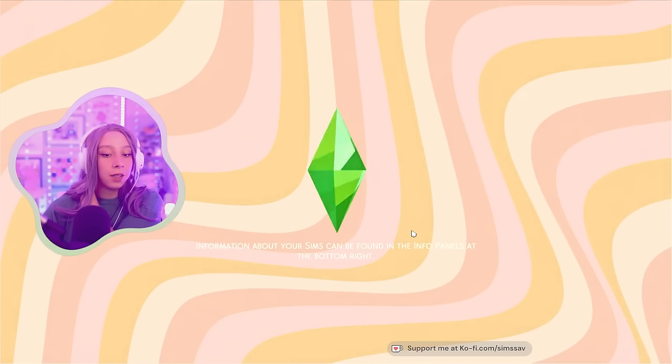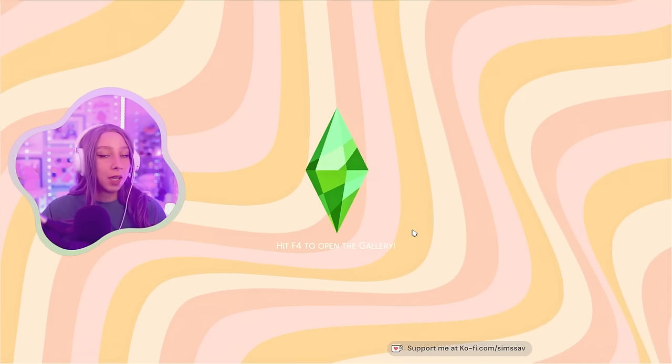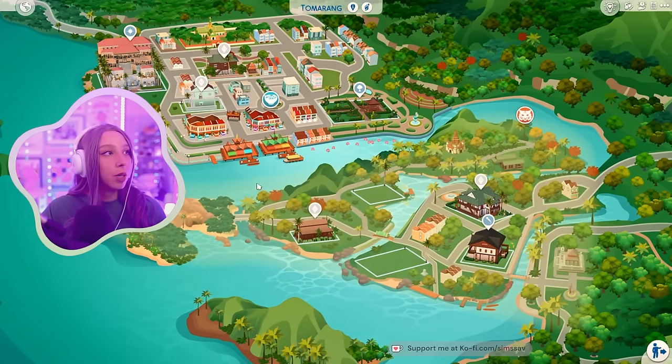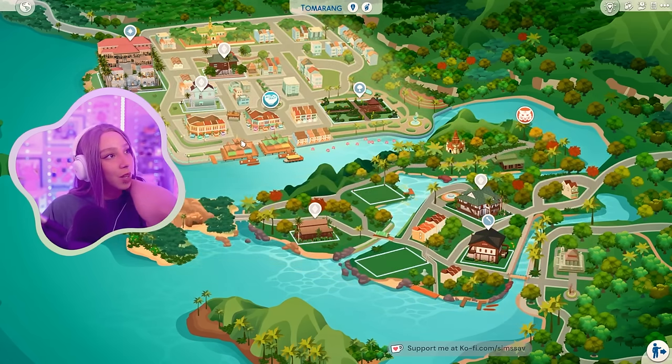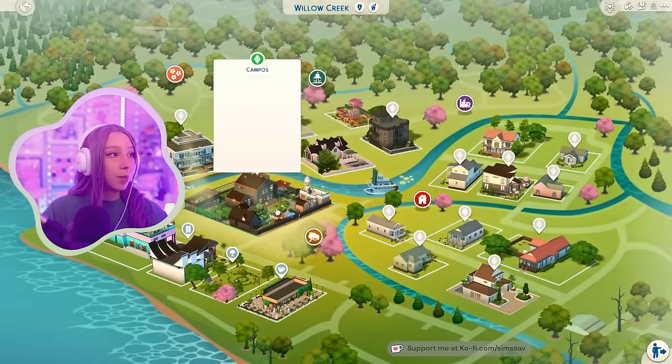Building a hotel. That'd be really fun, actually. I kind of want to do that. I really wish there was like a hotel venue type in the game though, where it would function like a hotel. Holy crap, this thing is huge. 6,000 per day. Woof. Okay. I'm really sorry about the vacuuming, guys.